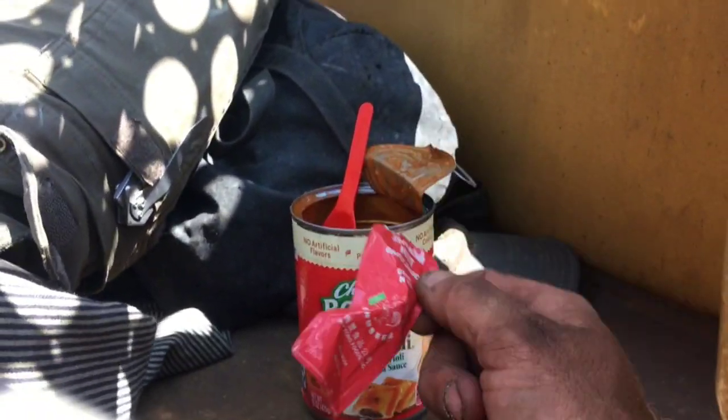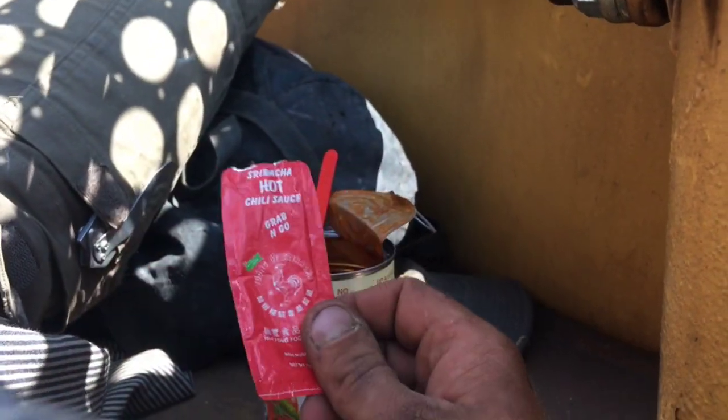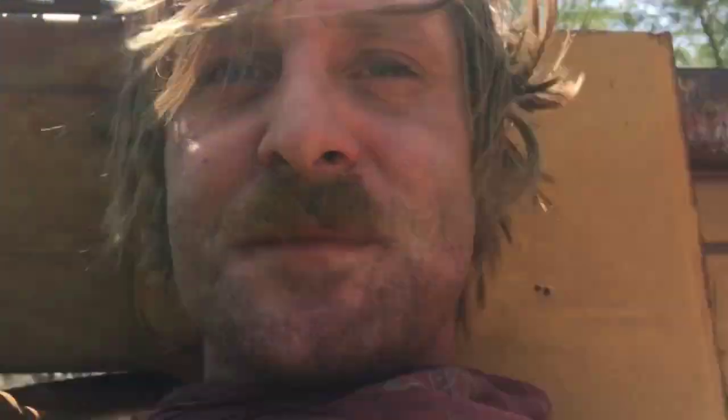Done that before. You apply the hot sauce to the mini ravioli and something truly magical happens.